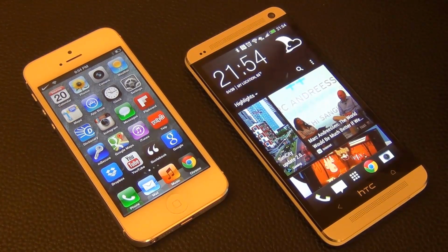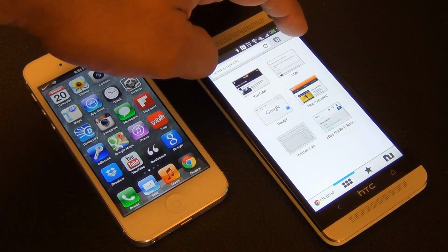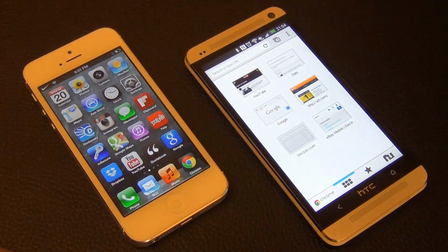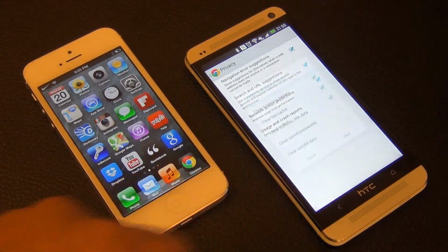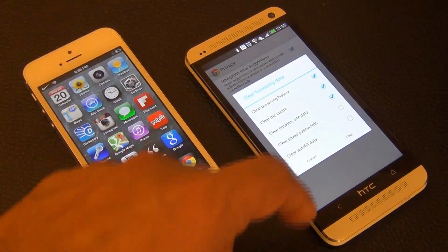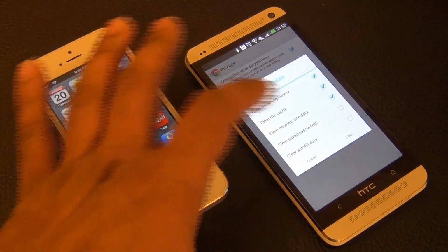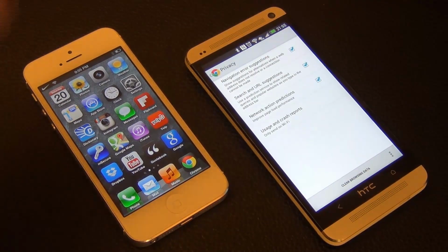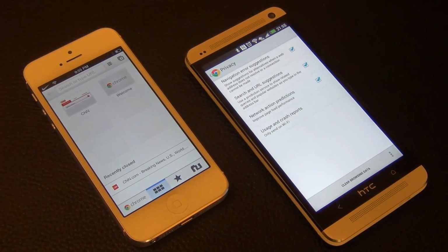The first thing I'm going to do here, I'm going to go to Google Chrome. Okay, I like to use Google Chrome. And I'm going to go to settings. There we go. And I'm going to go to privacy, and I'm going to clear all the browsing data. It's going to clear the cache, clear the cookies, and all that stuff. So, okay, that's cleared up. On the iPhone, we'll use Google Chrome too. That's a very nice way to compare both.